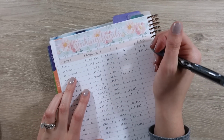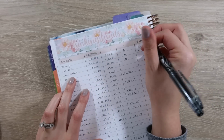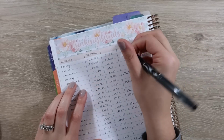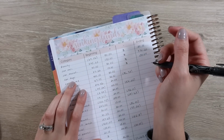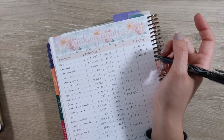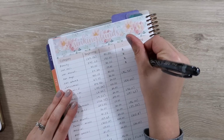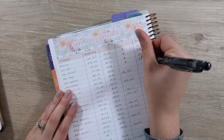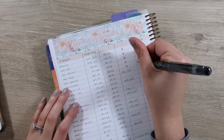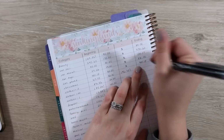Car maintenance, we had no car maintenance. I think maybe in June I'll need an oil change and all of that for my car. So we ended the month with $130. Car tags, our car tags are not due until October. I think that's for my car. So we have $37.26 in beginning plus 17. So that brings us to $54.26. Cell phone, haven't paid it to Jason's mom yet, so we currently have $451.18.